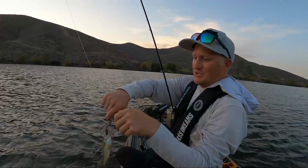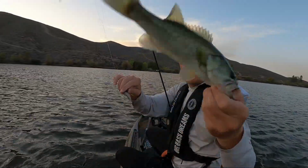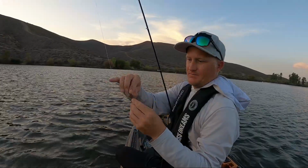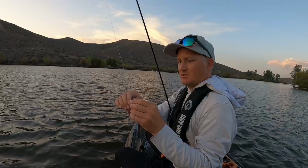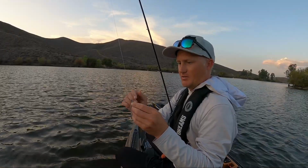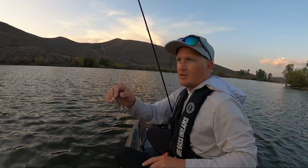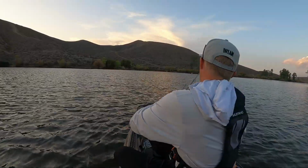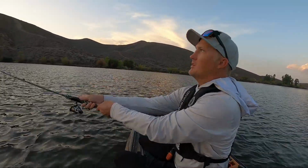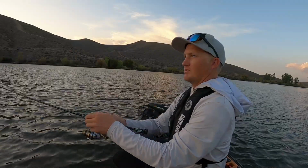Well, the school is still fired up, but they're all the little ones. We've seen them popping up a few times on this little bank over here, but all the ones that we see on the surface are all tiny. We've hooked 3 there now, right? 3 or 4 here, and then those little ones, so we're gonna try to weed through them. Find a bigger one. There's gotta be a bigger one out there.